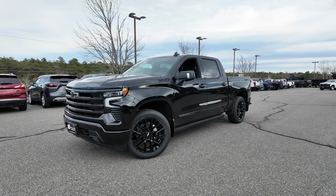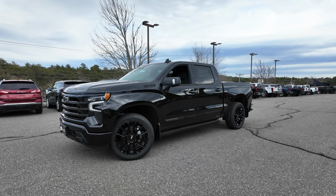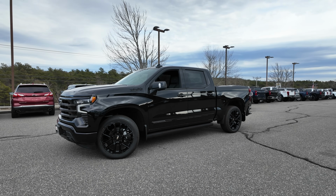And in today's video, we're going to be taking a look at this 2025 Chevy Silverado 1500 High Country. So let's get into it.